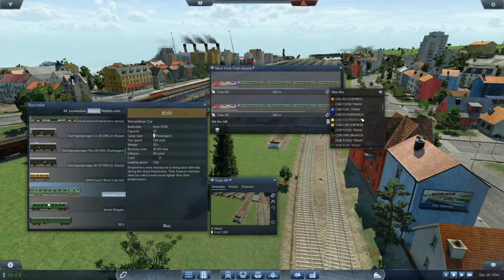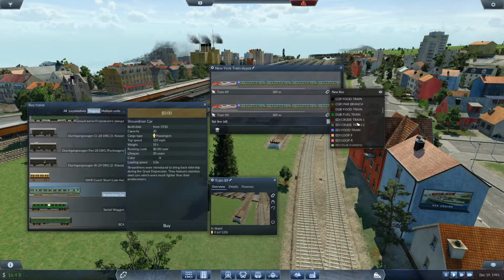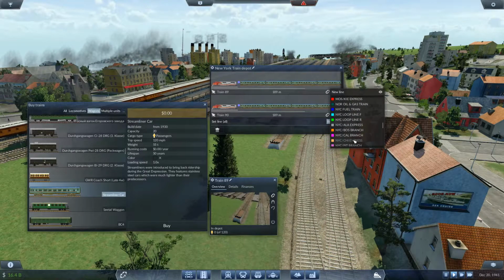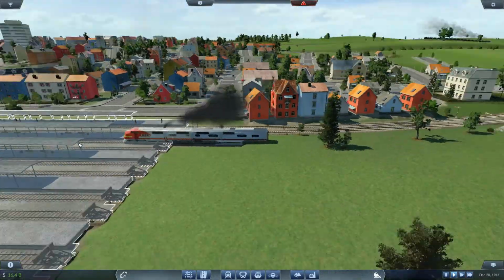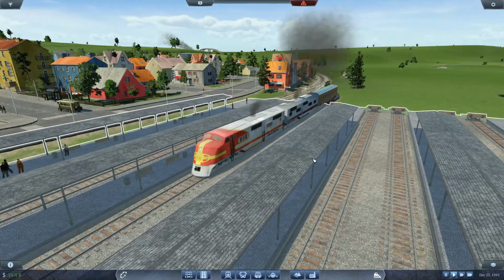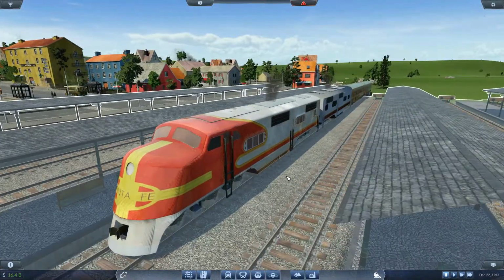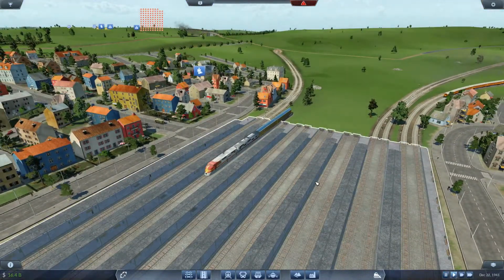And this is... how far is it? Is it not there? Or did I do New York City to Chicago? I did. Right. Click that. Close that. Let's see what it looks like. Now it should be powered. There we go. Nice. What does it actually say on the front of it? Santa Fe, which is actually nowhere near New York and Chicago, but hey ho. There it goes. I like it.